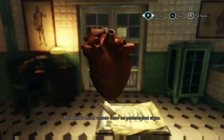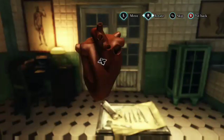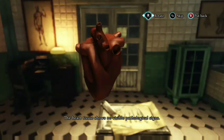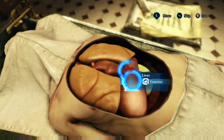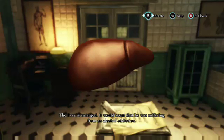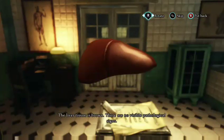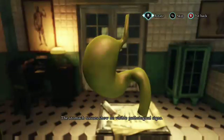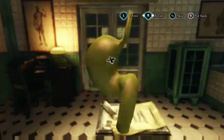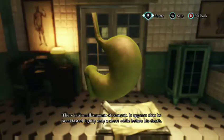The heart's blood vessels show no pathological signs. The heart tissue shows no visible pathological signs. The liver is enlarged. It would seem that he was suffering from an alcohol addiction. The liver tissue is brown. There are no visible pathological signs. The stomach tissues show no visible pathological signs. There is a small amount of content. It appears that he breakfasted lightly, only a short while before his death.